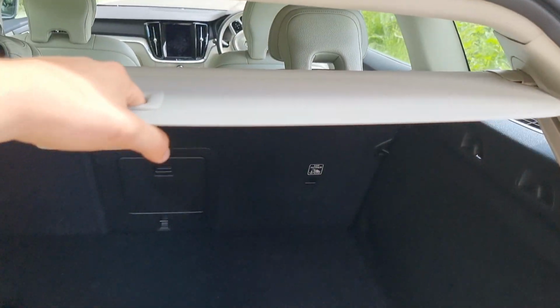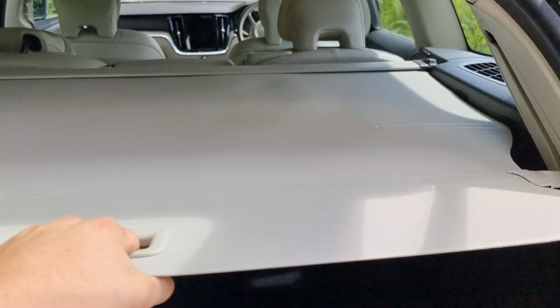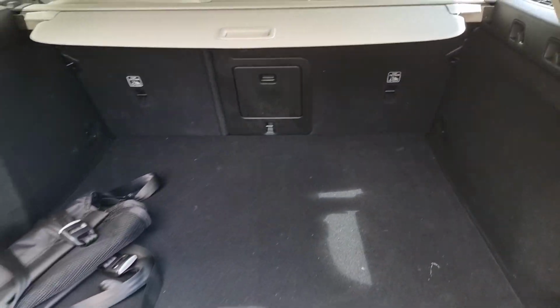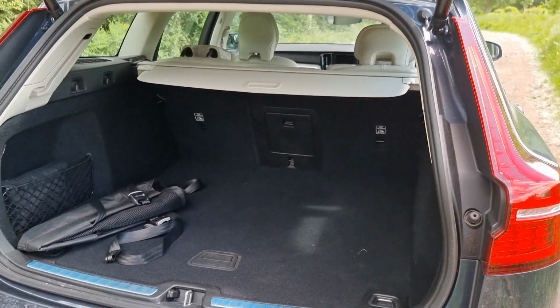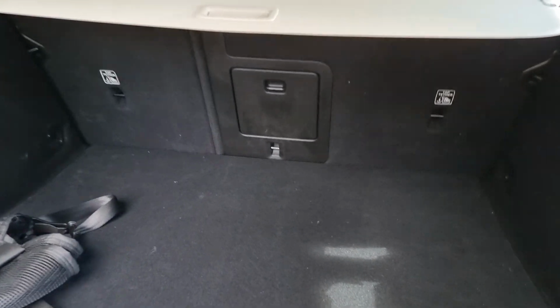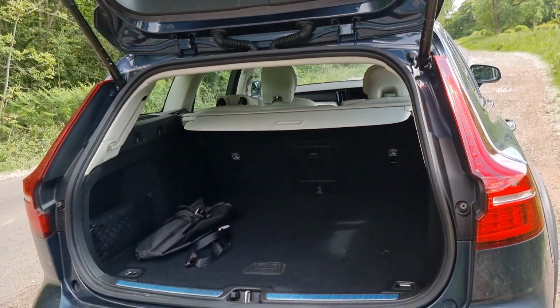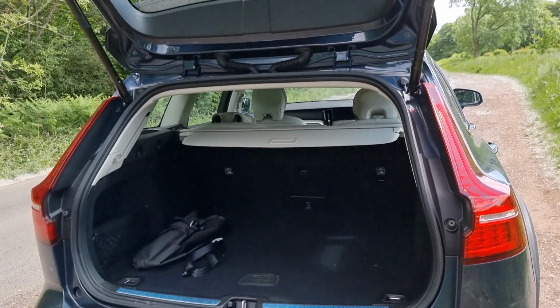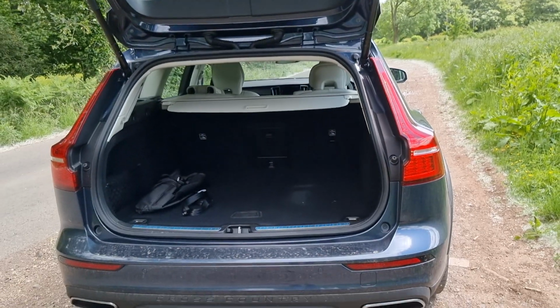Got this lovely cover here, parcel shelf cover, not sure what you call it really, it's a bit of a privacy cover. And yeah, as you can see, it's a nice big boot. You'd fit pretty much everything. In terms of dog capacity, probably fit 2 or 3 Labradors in here. It's not bad at all. Probably 2 German Shepherds. There's plenty of room for all sorts.